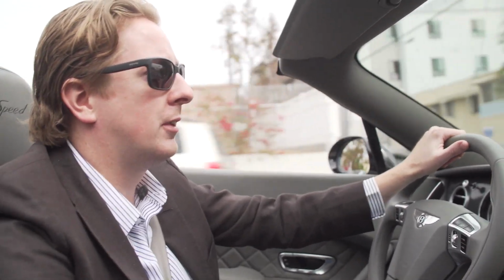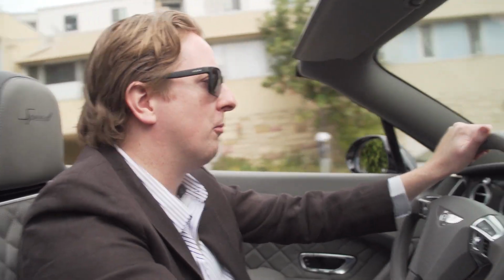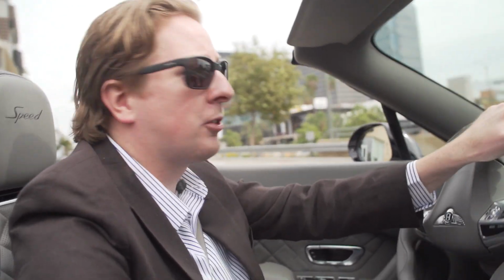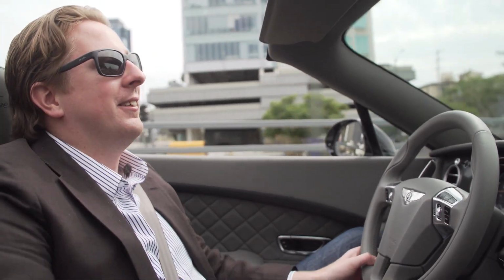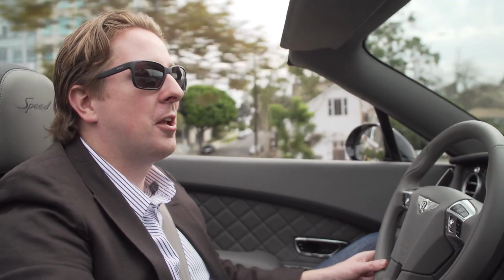Yeah, quite impressive. Typical Bentley interior. A lot of leather, carbon fiber. Very, very nice and expensive car. It's not the sportiest car I've driven, but it fits LA in a way. It's very comfortable, and it's flashy as well. Has a lot of Hollywood to it.